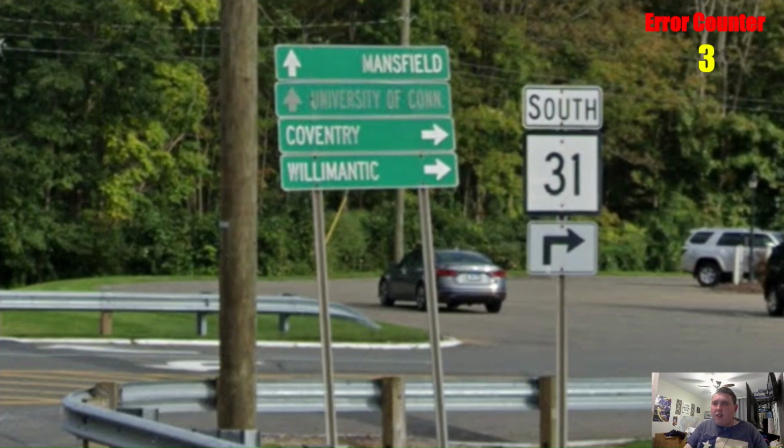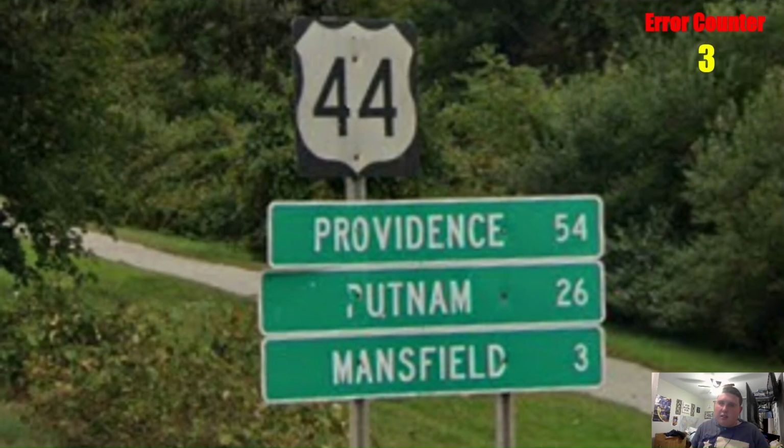And then here at Connecticut 31 in Coventry, we're now getting signed for Uncasville and Mansfield. Interesting. And then here we get a Georgia-style mileage sign, and we get Providence as our primary from 54 miles away. Wow, good job, Connecticut.